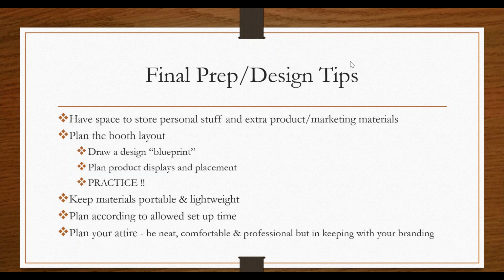Comfortable shoes for sure, because you're probably going to do a lot of standing, you're going to do a lot of talking. So you want to make sure that you're comfortable throughout the day, but still presenting your brand and being neat.